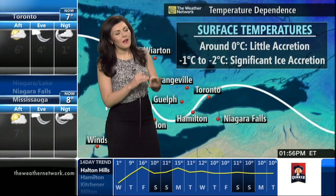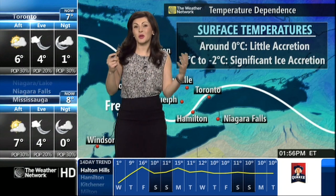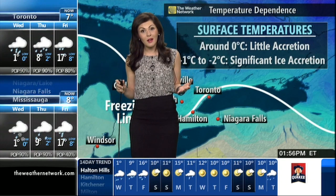Around 0 degrees, very little ice accretion, but when we look at -1 to -2, this is where significant ice accretion could take place. Not likely to see it on the roads, but on your car, on trees, power lines. We're not talking about an ice storm here, but the potential to see some freezing is certainly there.